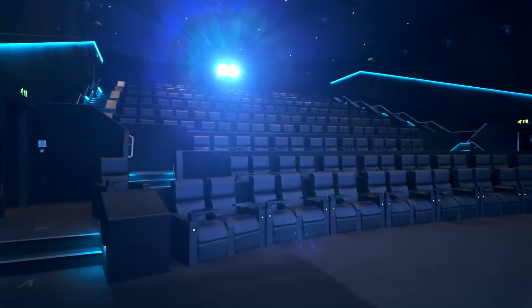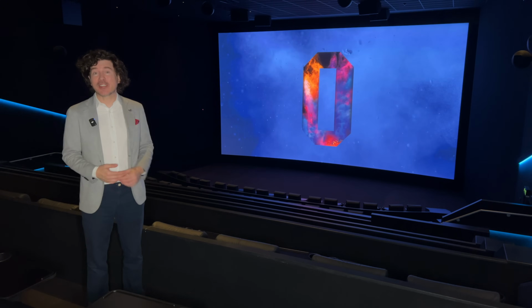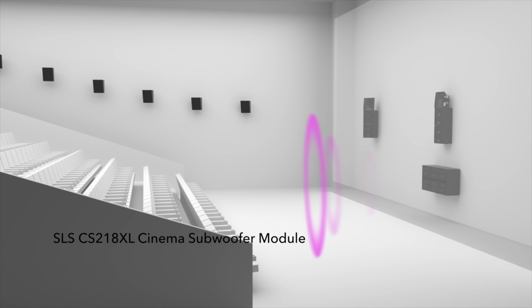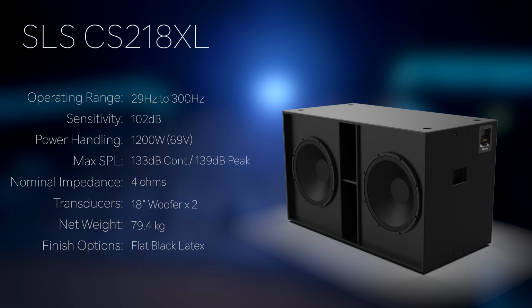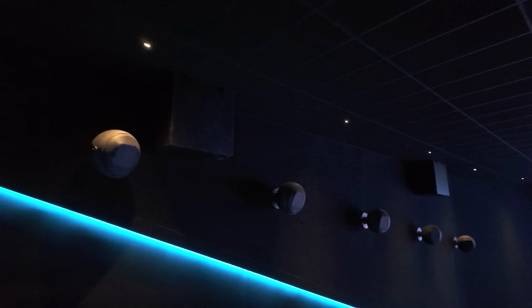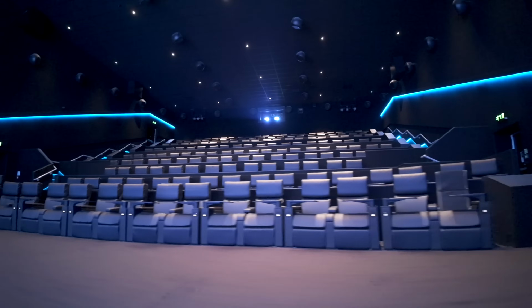Another important part of the sound system is subwoofers, as probably no one can imagine modern cinema without them. So we have 10 dual 18-inch subwoofers installed behind the screen that really gives you the oomph that a lot of the people in the audience are looking out for. These are SLS cinema subwoofers. Each of them has 2 18-inch drivers and weighs about 80 kilograms. If we add the weight of these 4 surround subs, which are rigged to the ceiling, we are gonna have over a ton of low-frequency speakers installed in this auditorium.